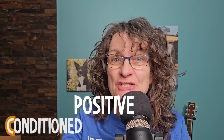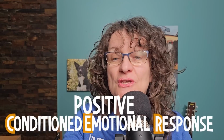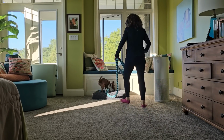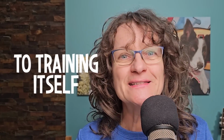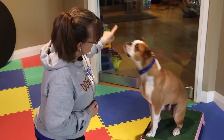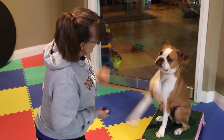You will see the dog show you, I have a conditioned emotional response to this room. Meaning, I like going here because good things happen. And then, guess what else happens? Guess what else, you get a CER to training itself. The dog learns that good feeling that they get in this room, they get when they do training, and it will generalize to other areas of the house.